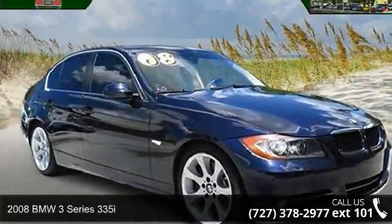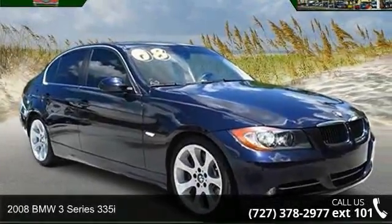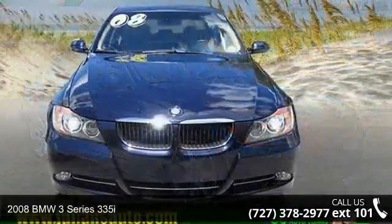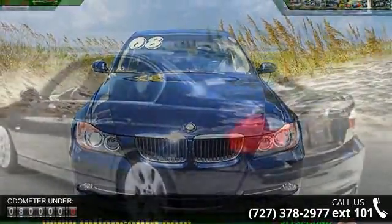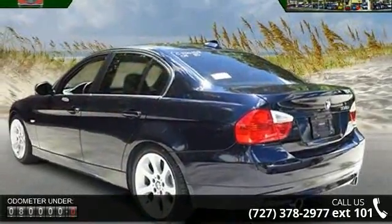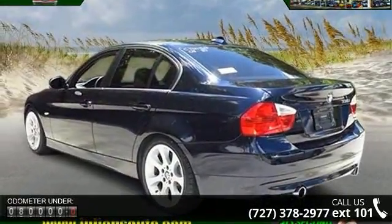Step into the 2008 BMW 3 Series 335i. If you are looking for a first-class ride, you have found it. This vehicle comes with a reliable 6-cylinder engine, connected to a smooth shifting automatic transmission.